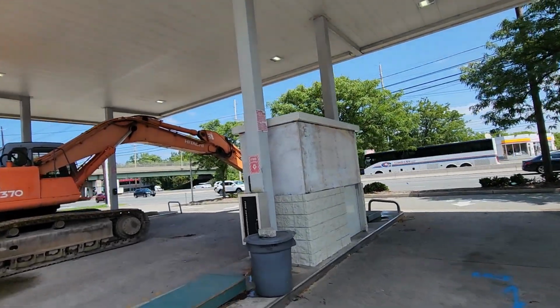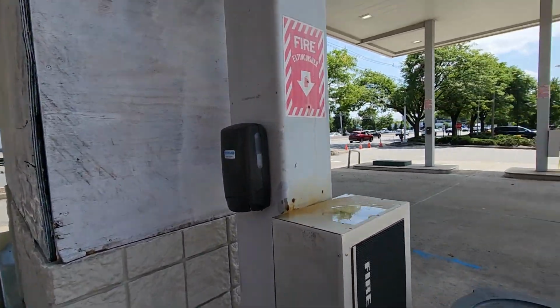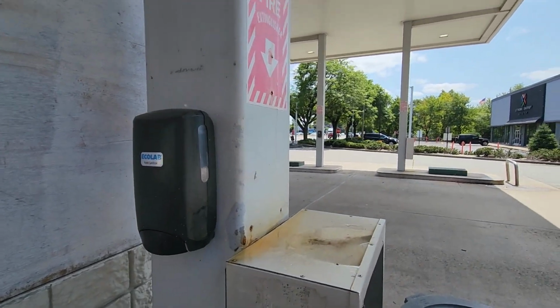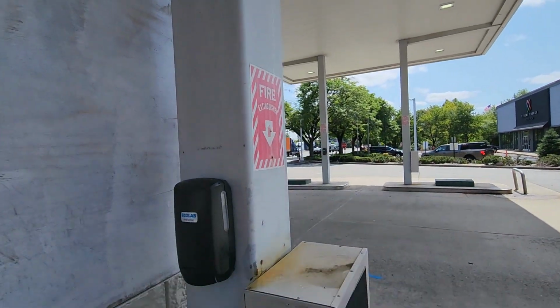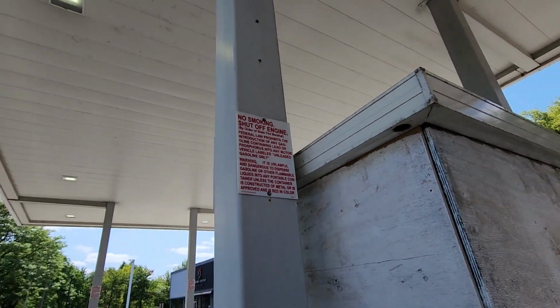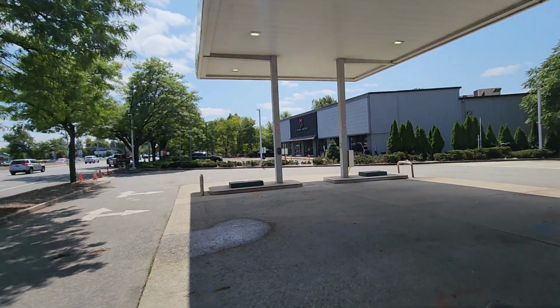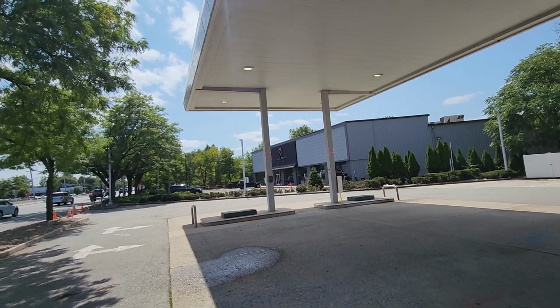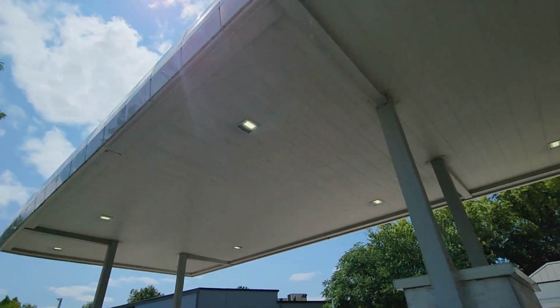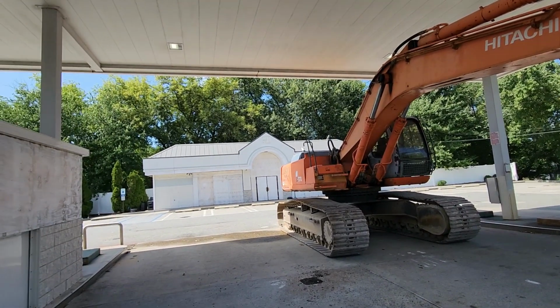Let's get a look at this, the gas attendant booth. Damn, this is dripping water hard. This is all boarded up. I don't know what used to be on this platform. It's fairly new. The building looks like it's in good shape, but I guess they want to build something else here.